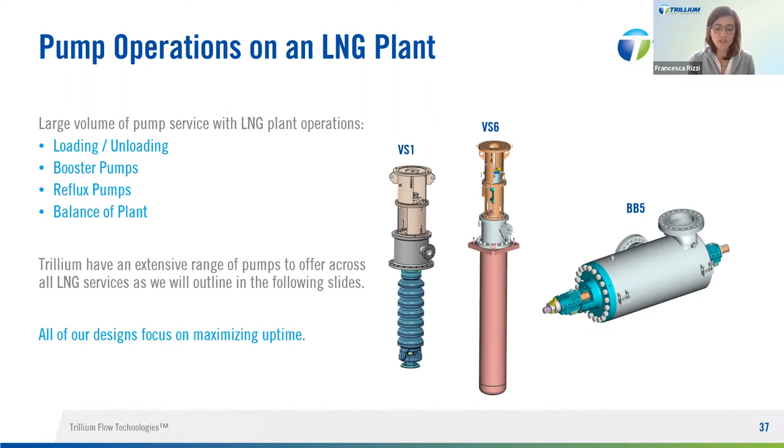Turning gas into LNG requires many applications and a huge number of pumps are involved. So pumps will continue to play an indispensable role. Trillium has a very extensive range among its pump brands to offer across all the services involved in the LNG value chain. For example, loading and unloading pumps, booster, reflux pumps, balance of plant, and auxiliary services pumps.